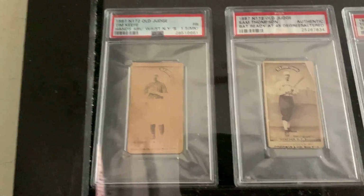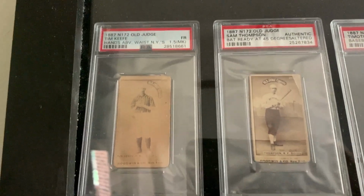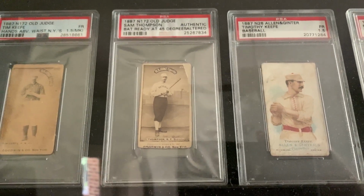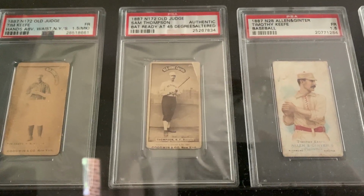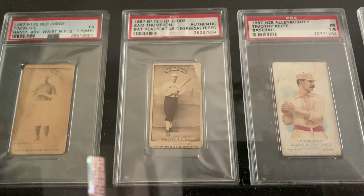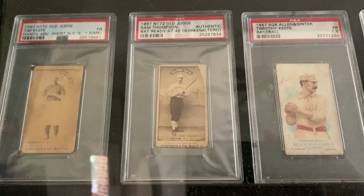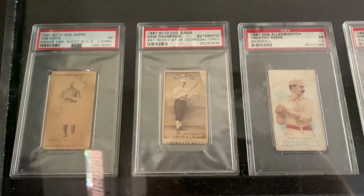Keefe, this card is not his 300 win card. That one is right here. So I've got also the N28, the Allen and Ginter's baseball card of Tim Keefe. That one is in the 300 win club registry. Also from 1887, although some have it at 1888 as well.